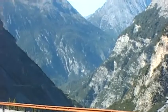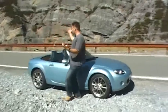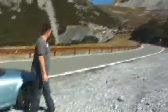When it comes to famous roads, they don't get a whole lot more notorious than the Stelvio Pass in northern Italy, and it all starts with these spectacular mountains, and it ends with 43 kilometres of that.